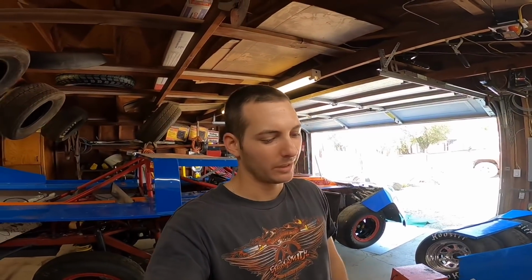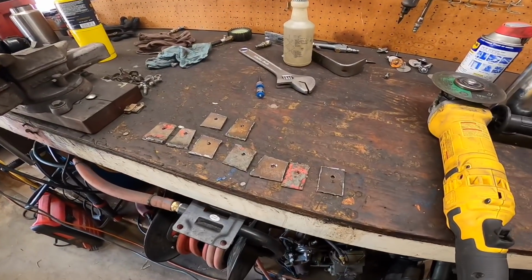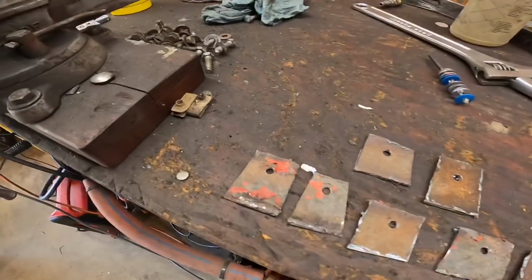If you guys are shaking your head at this kind of work right here, you probably should change the channel, because this is what I do. I'm not gonna go and buy all these mounts and stuff from somewhere online or something like that, because number one, you save a couple bucks. Number two, I don't have to wait for parts to show up. And I'd like to support local businesses, and we don't really have any race car parts stores that are open on a Sunday, number one. And number two, that would carry this stuff to begin with. So anyways, this is how I roll. If you guys don't like it, then change the channel.